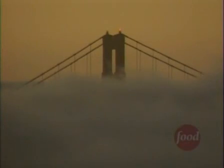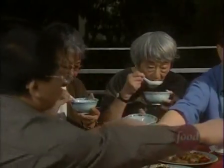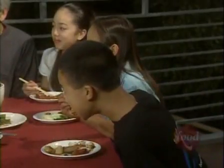The family dinner is on our choice balcony overlooking the foggy San Francisco Bay. This is a family that traces 5 generations in the city. My host, Philip Choi, is the driving force behind the San Francisco Chinese Historical Society. I think it'd be interesting to compare the kind of food that was eaten 100 years ago compared to now. Yes. And the concept of what Chinese food is compared with 100 years ago.